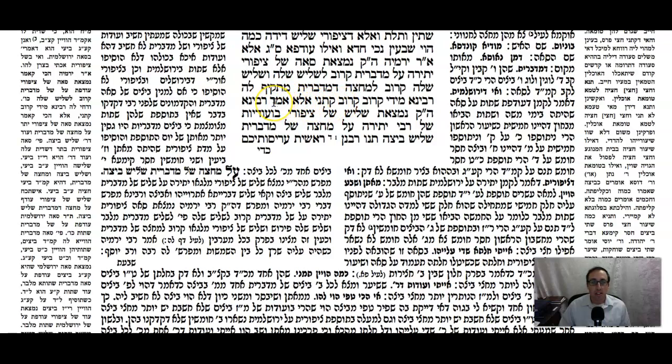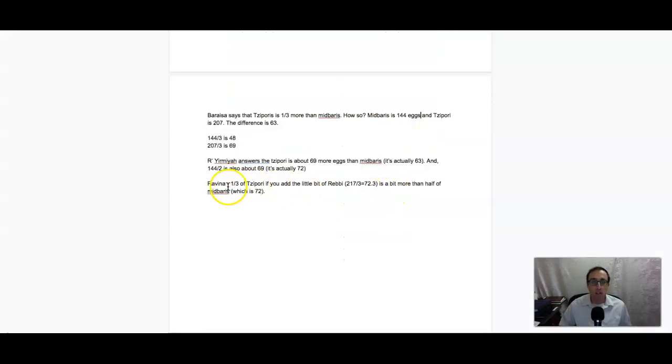So Elam Ravina. The Gemara says, rather Ravina says as follows. Hachi gamar. Here's how you understand this line. Nimtzes shalish shel tzipori biva'odios shel Rebbe. If you take 1/3 of the tzipori sa'ah, but you also add on the va'ods of Rebbe, so you've got to add on those. Yisera al mechza shel midbaris shalish beitza. If you take half of the midbaris, it's just going to be 1/3 of an egg more than that. Take a look at the document here of Ravina's answer.